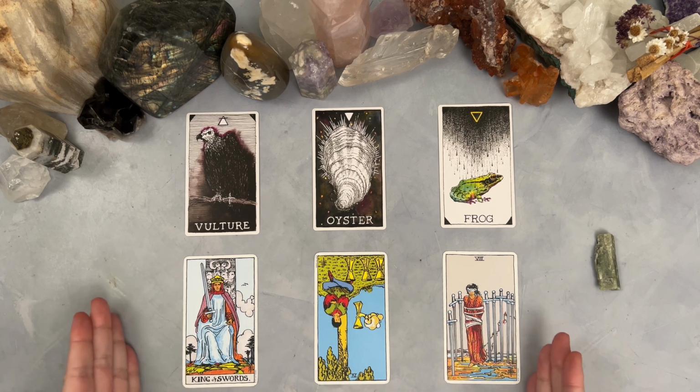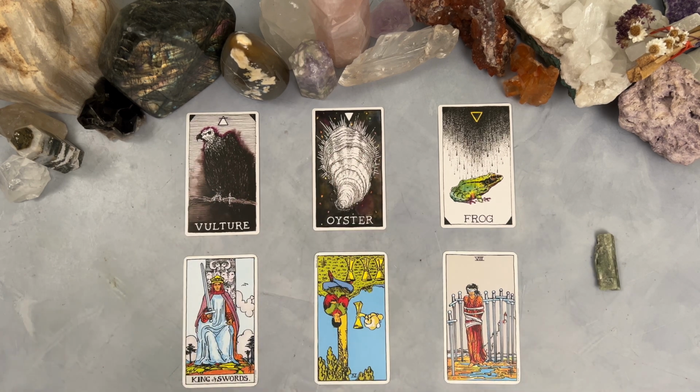Main reasons why these people like you: vulture, oyster, frog, they all have the hots for you. The vulture, you're a safe bet. No one's ever going to be with you again in this lifetime. They have you all to themselves. They think it's a set and done deal. You're mature, you're old, you're at the end of your days, and they can bag and tag you, right? I'm watching too much Heroes right now.